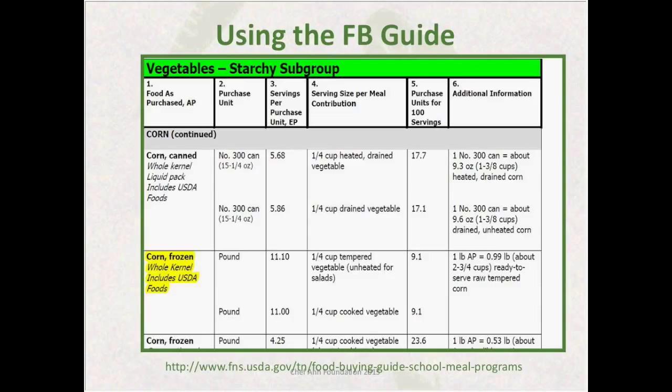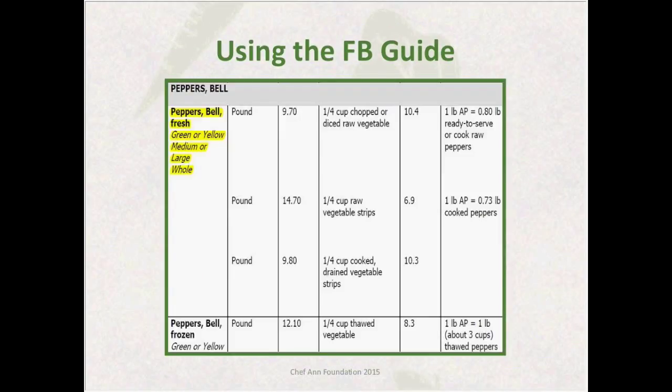Okay, we're going to move on to bell peppers. Next slide, please. Okay, so here's a screenshot for bell peppers. Again, I have it highlighted, and it's the same layout as the other page, but the headers aren't there. So again, like I said earlier, you always choose what I call the factor, which was the servings per purchase unit that best suits your needs.